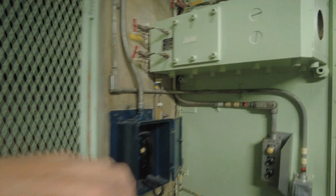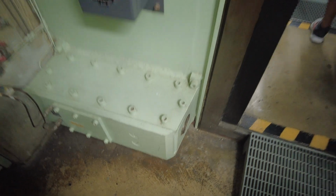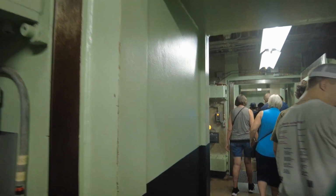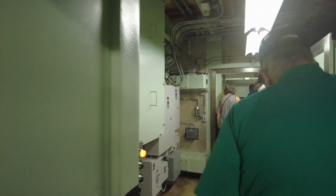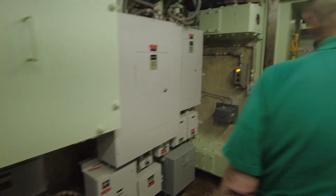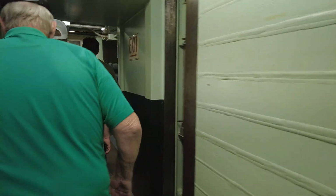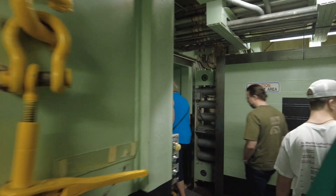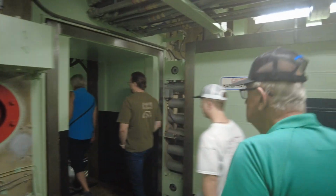Look at this lock. That's the hydraulic lock. Wow, that's crazy. Another door. More locks. And another door. Wow. Another door.